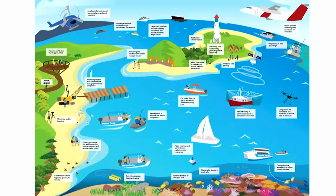If anybody gets the opportunity to try and make a picture of what your program looks like, I don't recommend it. So if your particular organisation isn't up on the wall, I'm sorry, but this is as close as we could get. But I guess it just illustrates the complexity of a multi-use park.